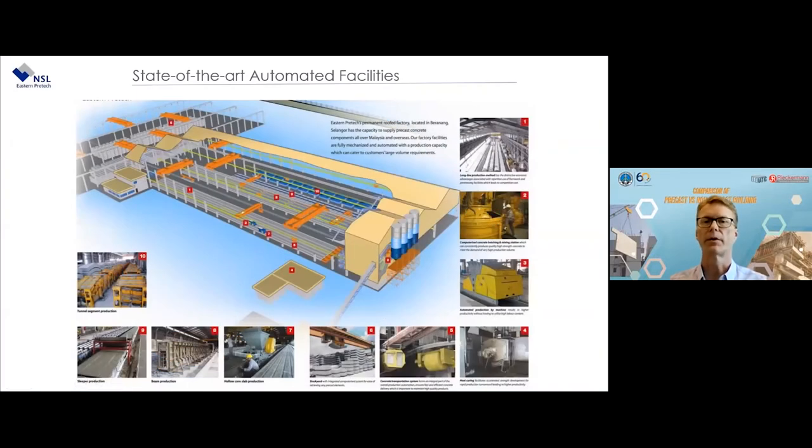Here in Malaysia, we have three precast plants in the north, in the central region, and in the south. The south is just bordering Singapore. So the southern factory supplies mainly to Singapore. And all of our factories are automated with the concrete production, concrete transportation.